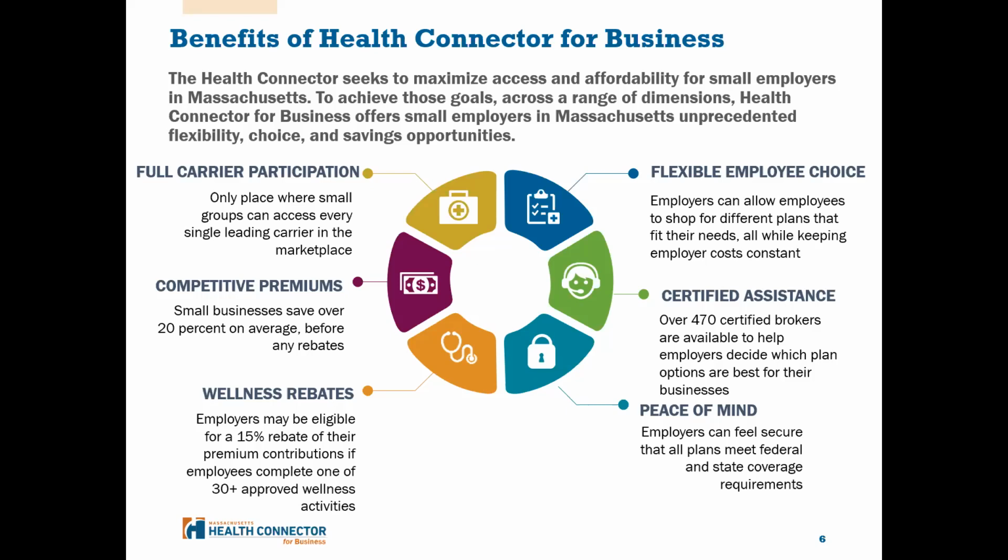We also have flexible employee choice models. This is designed exclusively for the Health Connector for Business. It is a way of offering health insurance that allows an employer to create a cost control constant or a budget plan offer, while allowing their employees to enroll in the plan that best suits their needs and their family's needs.